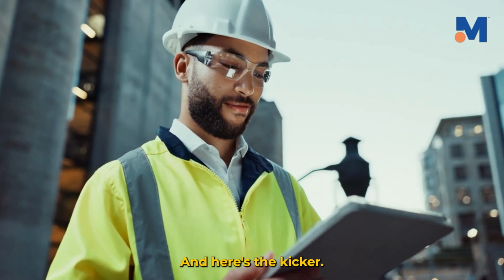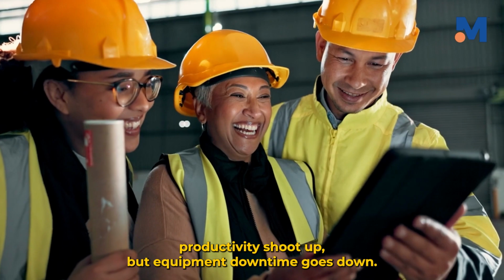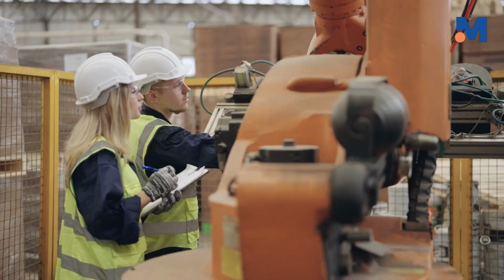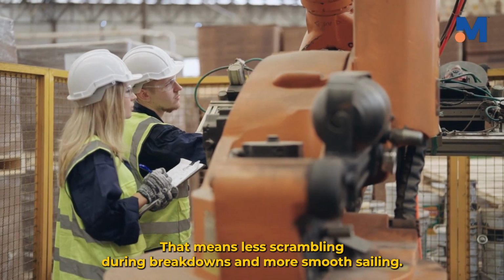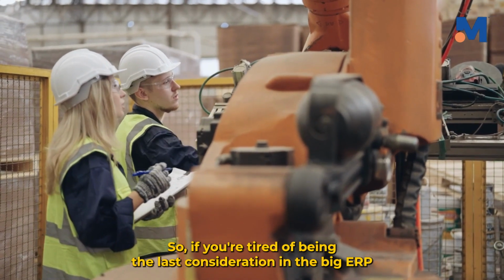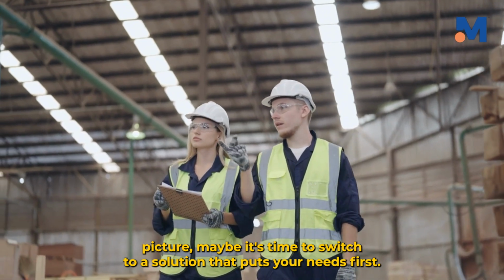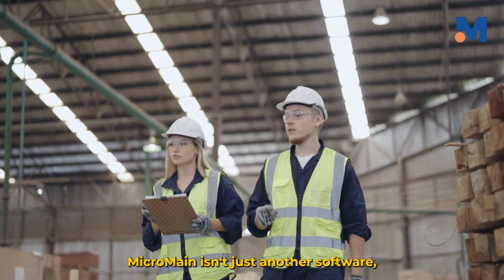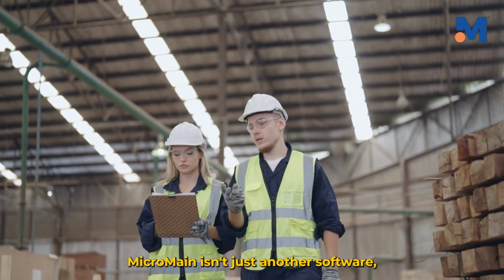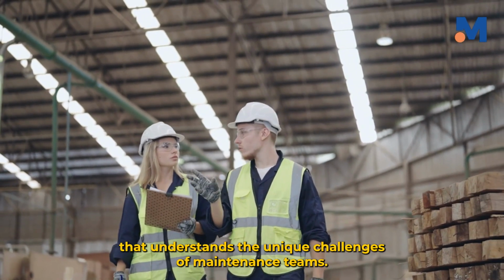And here's the kicker. By switching to a system like Micromain, not only does productivity shoot up, but equipment downtime goes down. That means less scrambling during breakdowns and more smooth sailing. So if you're tired of being the last consideration in the big ERP picture, maybe it's time to switch to a solution that puts your needs first. Micromain isn't just another software, it's a strategic partner that understands the unique challenges of maintenance teams.